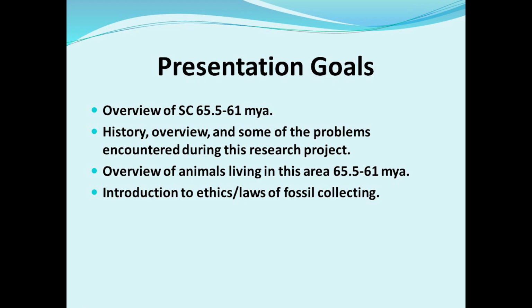Some basic things I'm going to try to do. An overview of South Carolina 65.5 to roughly 61 million years ago. The Cretaceous ended 66 million years ago, so this is right after that. I'm going to give a little bit of history, overview, and some of the problems. Along with that, an overview of the animals that I'm finding lived here. And I will wrap up with a basic introduction to some of the ethics and laws dealing with fossil collecting as a state. Every state is different, so what I tell you only necessarily applies to South Carolina.